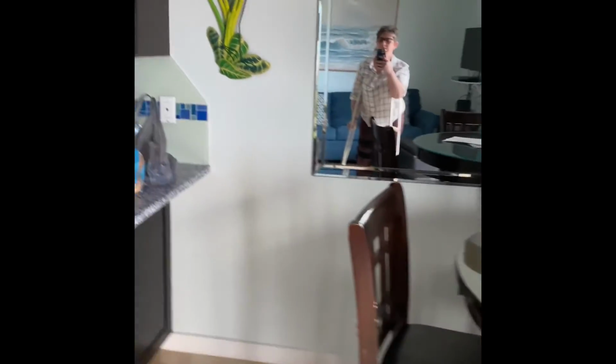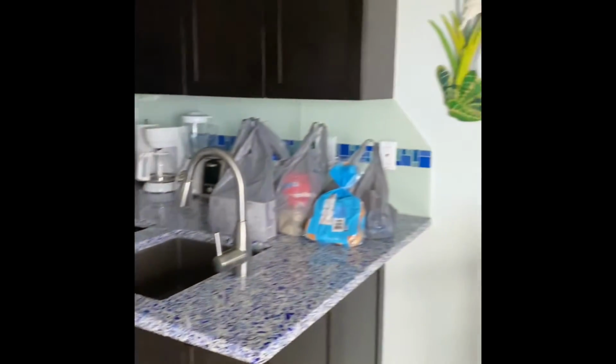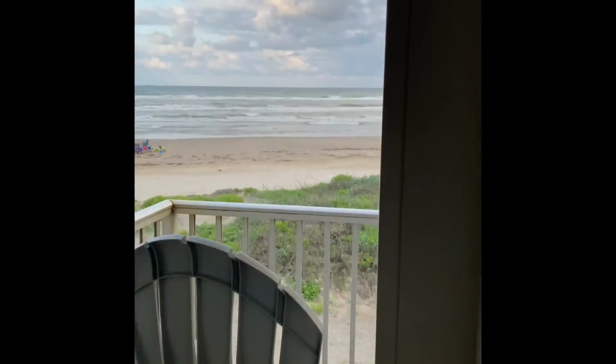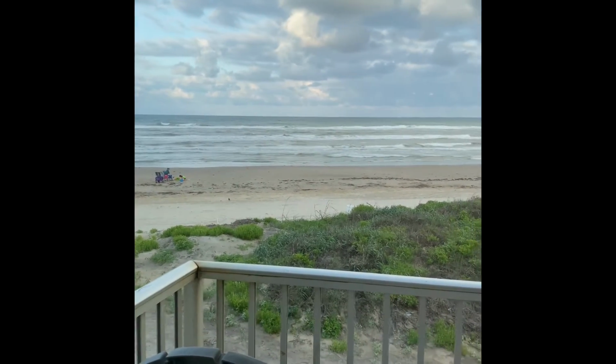Rick's out carrying in groceries, and there's the little kitchen. Has what we need though. And the most important thing is this view right here. Yep, the ocean.